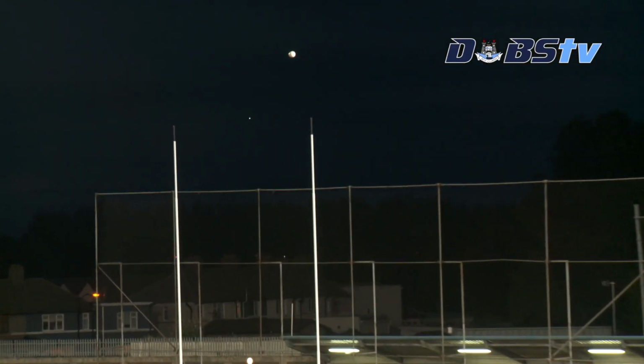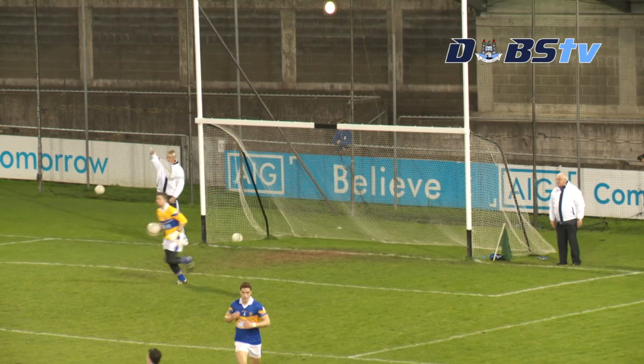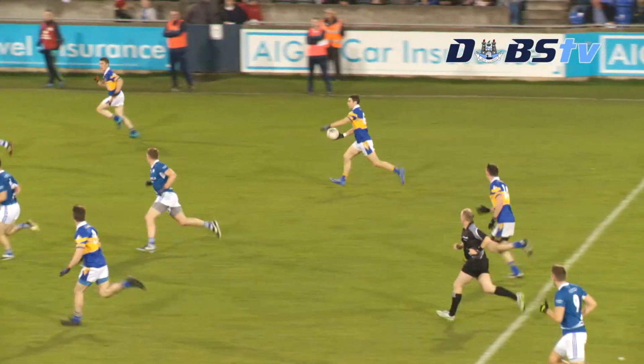Has he put enough on this one? He's got enough distance, he's got enough curl, and he's got enough accuracy, and that goes over the bar. Graham Hannigan is making a menacing looking run.